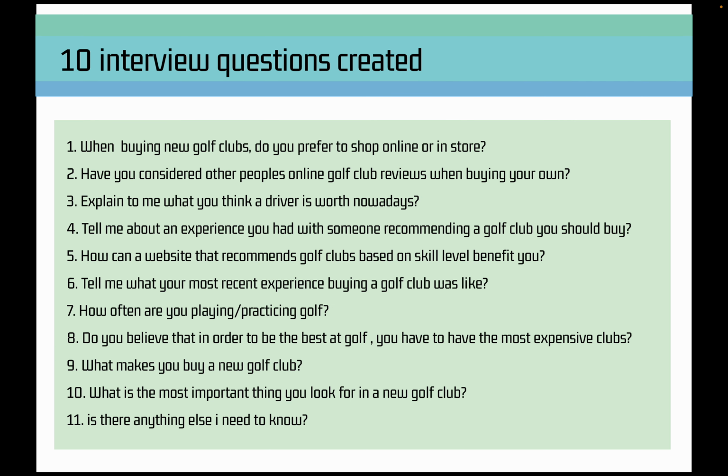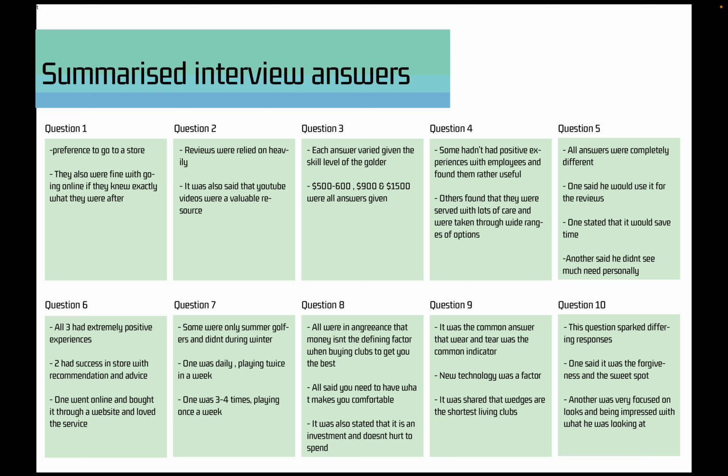From the interview questions, we can see that a lot of people had a preference to go to a store, but they were fine going online as well. Secondly, reviews were relied on heavily, as well as YouTube videos as a reliable source. Third, each gave different responses due to price; 500 all the way up to 1500 were given. For question 4, a few people had not so great experiences, while others had great experiences with employees recommending clubs.